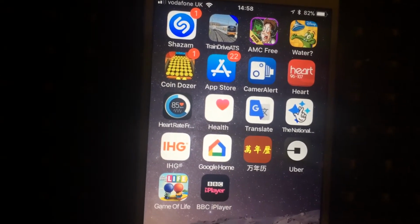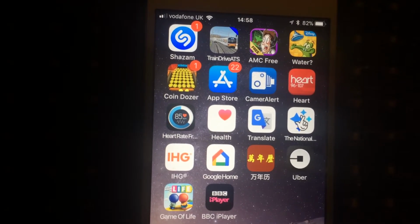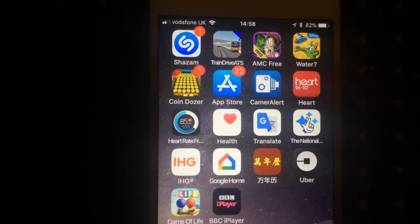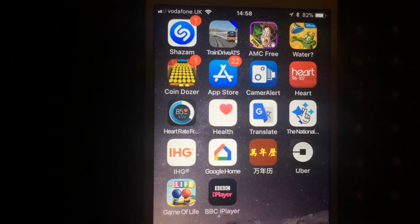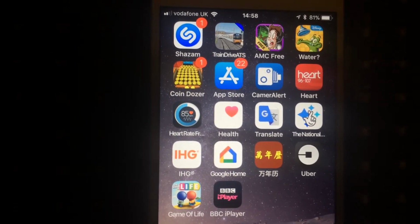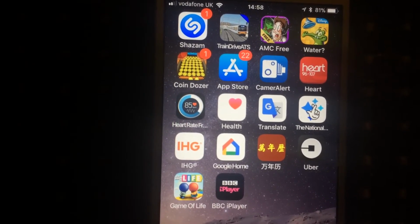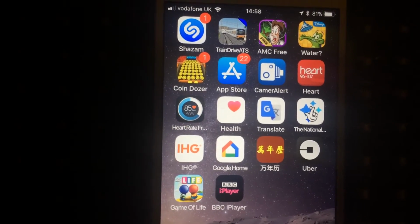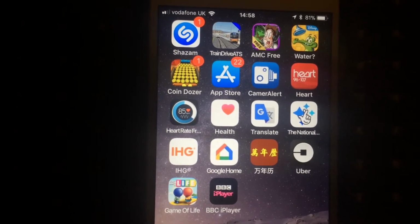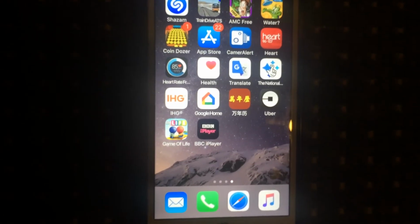The IHG app, this is the type of hotel group that I usually go to when I do stay at a hotel. I always book through the IHG app. IHG hotels are really good. I would recommend you go to IHG hotels all the time. Also next to that, underneath, we have Game of Life. That's just one game that I fancied downloading because I had played the board game version and I really enjoyed that with a few friends. So I tried to download that as well.